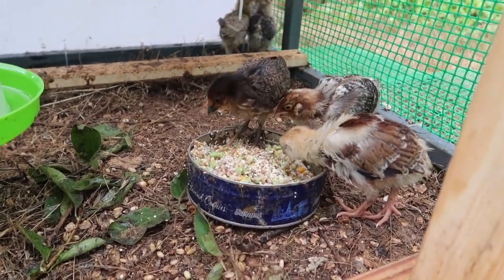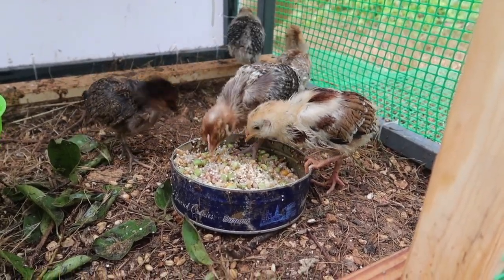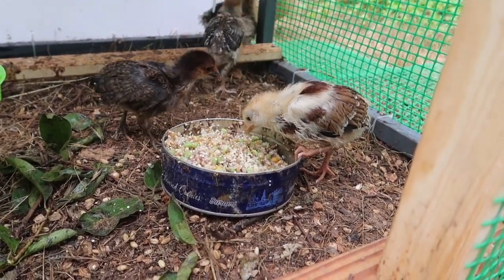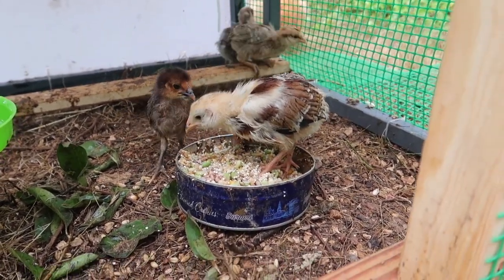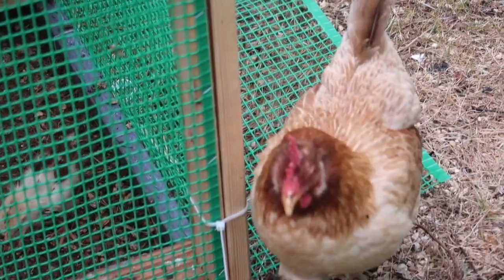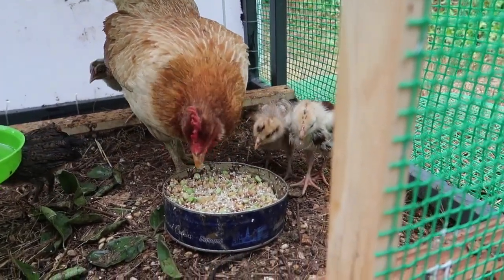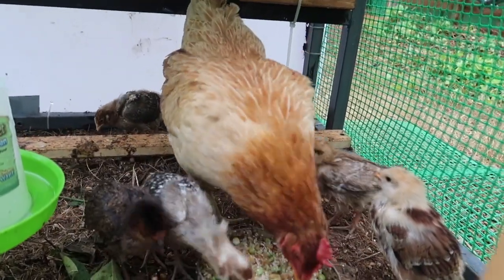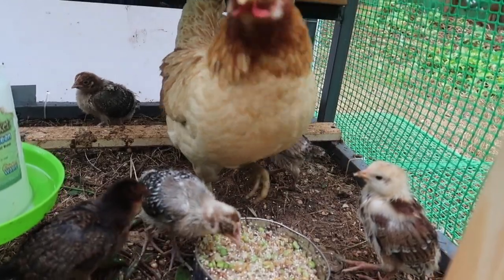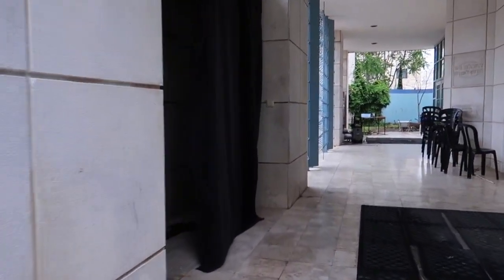Look at that. They're getting feathers. Almost unrecognizable. They grow fast. You're a good mama. You're the best. I have company on my walk to the chickens.